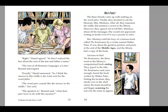Miss Montoya told the boys of a famous book called The Renaissance by a writer named Walter Pater. It was about the greatest painters and poets in the end of the Middle Ages, and the library had a copy of the book. Anxious to find The Renaissance, the three went to the library's computerized book catalog. They typed the title The Renaissance and sure enough found the book written by Walter Pater. Noting the location, they strode over to the shelf where the book should be and began scanning the rows for the name to appear.